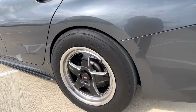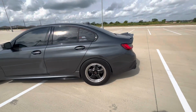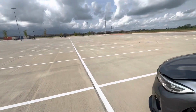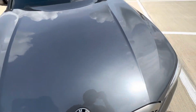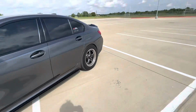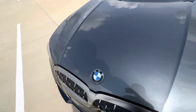Finally got the MT Street R's, 305 45 17s. Everybody's asking me what the wheel specs are on Instagram. They're 17 by 10s. I don't know exactly what offset it is. I think it's minus 40. We have a guy that's a vendor for wheels, and he hooked us up on it. So yeah, the wheel specs are 17 by 10, and then 305 45 17s. I did have to cut the fender liner a little bit, so that way it doesn't rub. But other than that, it's been pretty good.